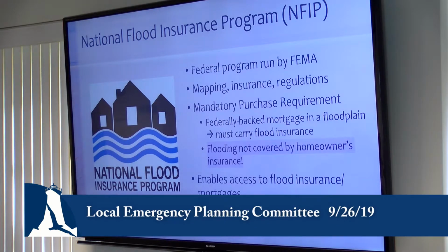So flood insurance is part of the National Flood Insurance Program. It's a federal program that's operated by FEMA. They deal with mapping, insurance, and regulations. So all of our building code regulations that have to do with how you can build in a floodplain all actually come from FEMA through the National Flood Insurance Program. So there are all kinds of things that are tied into the NFIP. The most important piece is the mandatory purchase requirement.